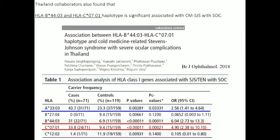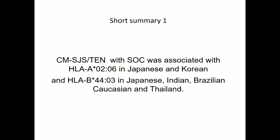So Thailand collaborators also found that the HLA-B4403 and HLA-C0701 haplotype is significantly associated with cold medicine-related SJS-10 with severe ocular complication. So, a short summary: cold medicine-related SJS-10 with severe ocular complication was associated with HLA-0206 in Japanese and Korean, and HLA-B4403 in Japanese, Indian, Brazilian, Caucasian, and Thai.